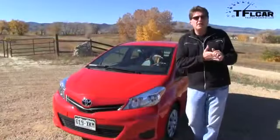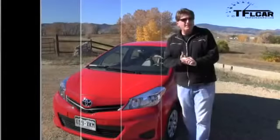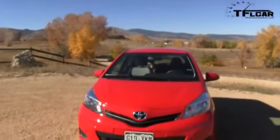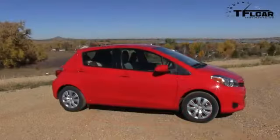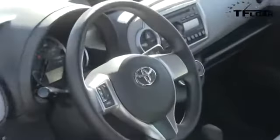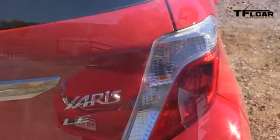For 2012, Toyota updated the Yaris. It looks a little bit more aggressive, it's a little bit more fluid, it's a little bit more, well, shall I say sexy? Probably not, but certainly it's a better looking Yaris. But what's important is what's under the skin, and that hasn't changed all that much. This particular car is the 5-door LE, which is fairly expensive at just over $17,000, with the only option being cruise control.